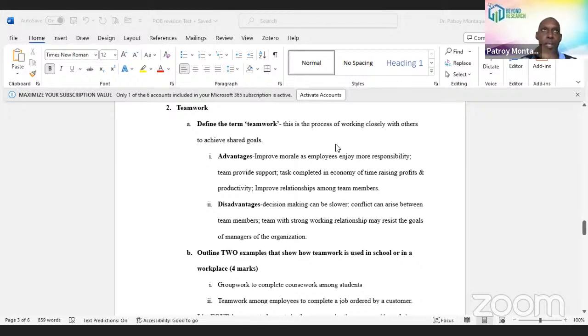Advantages of teamwork: improve morale as employees enjoy more responsibility. So when you're in an environment where you're not the only person working on a task, sometimes it can help to build a positive mood. We call it morale, where you enjoy the work, so you can talk and discuss, and there's just a positive energy in the environment, right? So it improves the morale of employees and they enjoy more responsibility. So they are doing work and they're enjoying themselves, not even realizing that it's work.